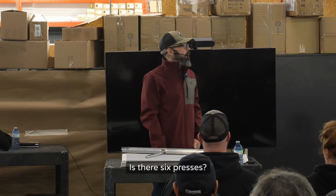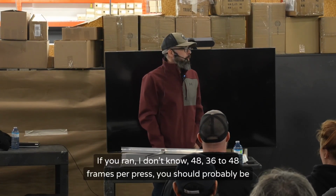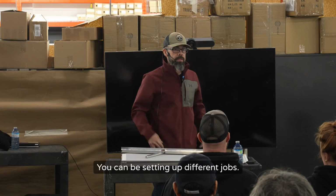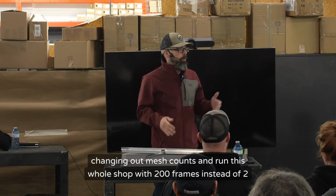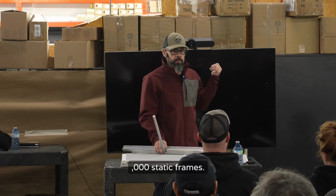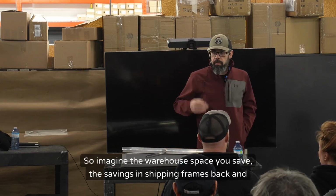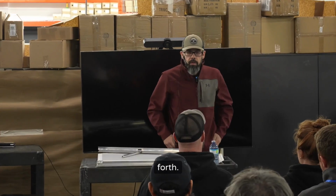Is there 6 presses? If you ran, I don't know, 36 to 48 frames per press, you should probably be covered. You can run like 3 different jobs. You could be setting up different jobs, changing out mesh counts, and run this whole shop with 200 frames instead of 2,000 static frames. So imagine the warehouse space you save, the savings in shipping frames back and forth.